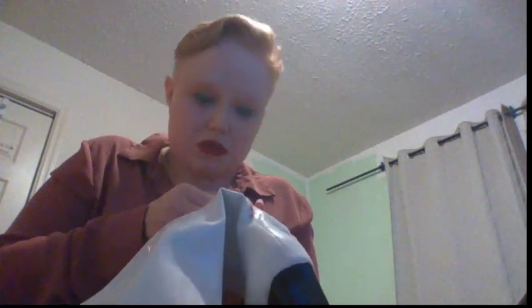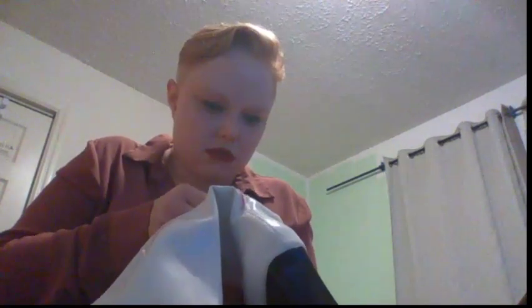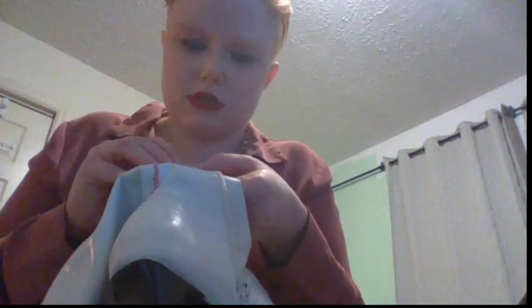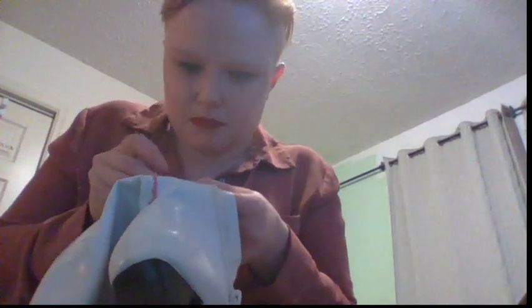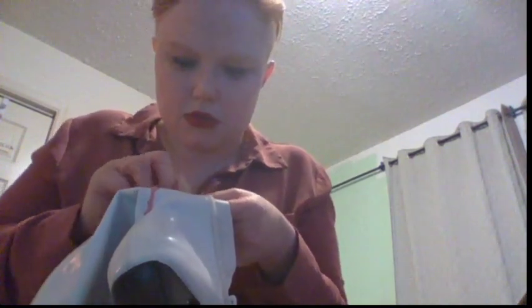Already goes through a lot smoother. It's also a brand new needle. The other needle hadn't been used either. Make sure you guys can see what I'm doing. Kind of the purpose of this. Okay, we need to go through the fabric.